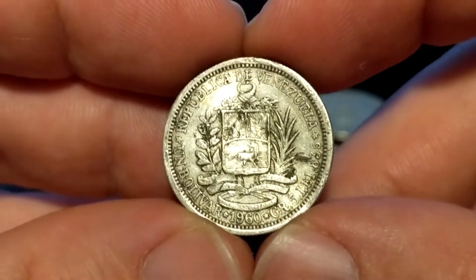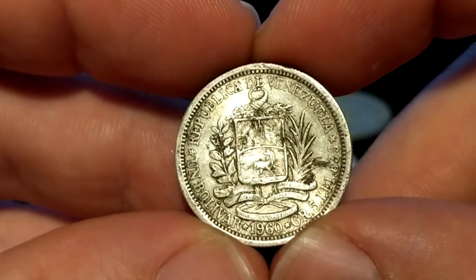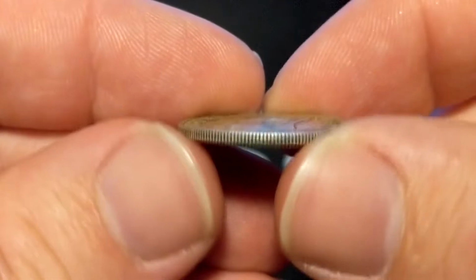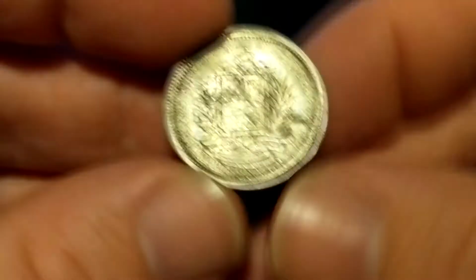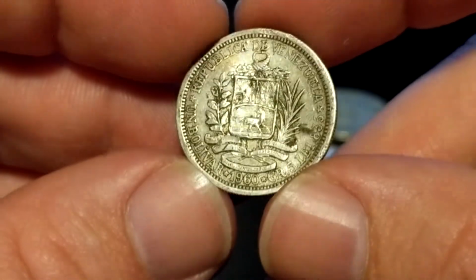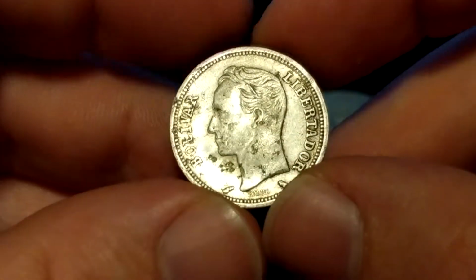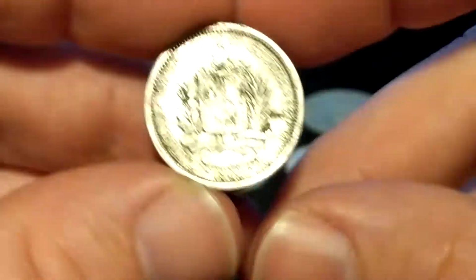Anyways, this coin here has 83.5% silver. It's a melt value of $2.08, and I'd give this one just slightly above melt value. I mean, it's bent, but it's a world coin. I like world coins regardless, so I'm willing to pay a little bit more than melt value for them. And 30 million of these were made. I have one from 1960 already, and I've got one from 1929, both with that 83.5% silver content.